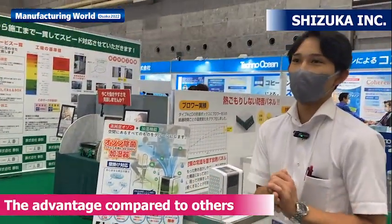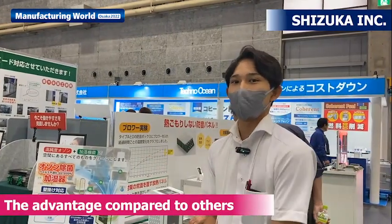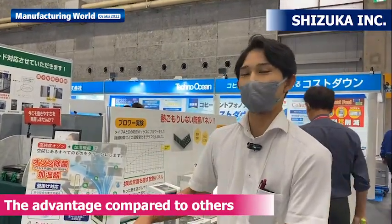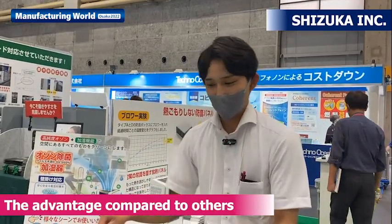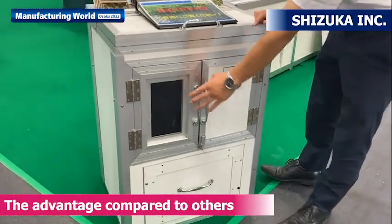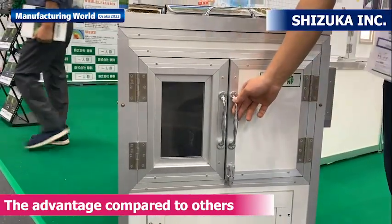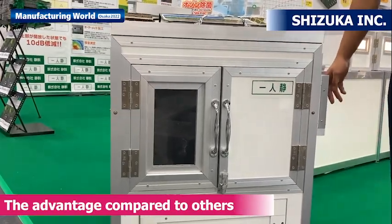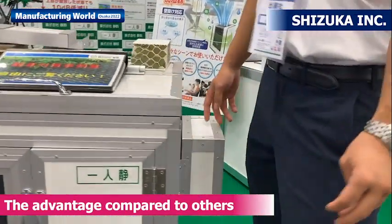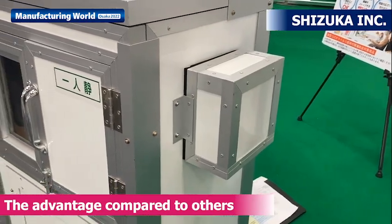Last but not least, it is lightweight, which makes it easy to install. Even large machines can be partly removed for easy maintenance. And regarding workability, small doors can be added. For example, where there is a control panel, it can be opened for operation. Also, piping can be switched, so it is possible to make custom-made products that emphasize such workability.